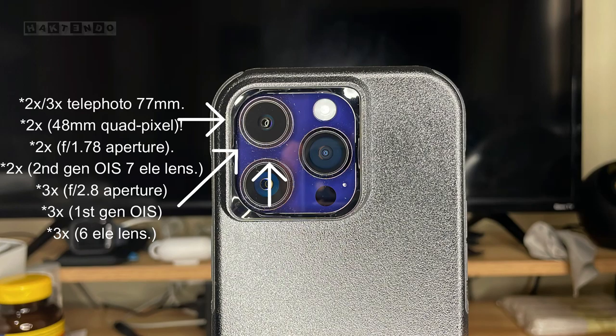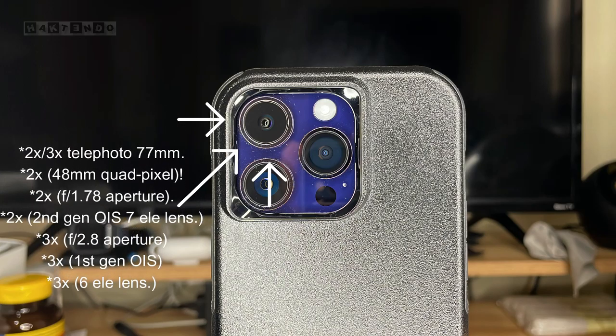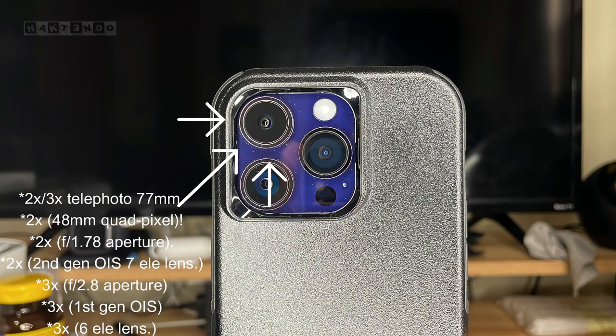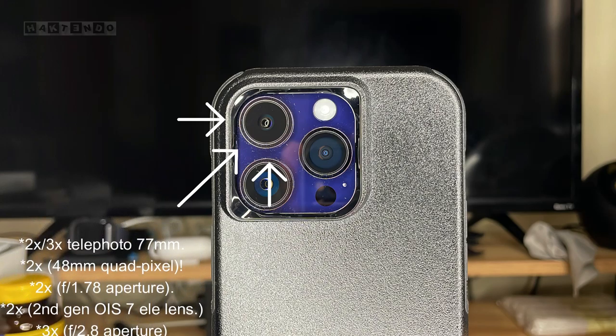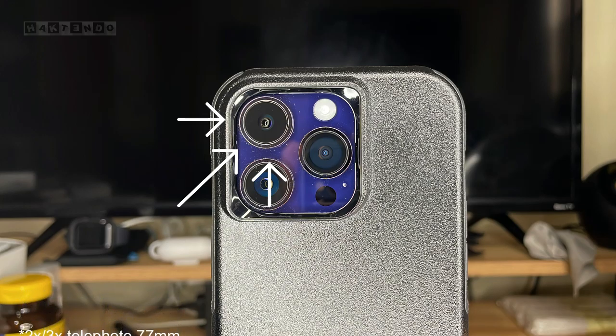Now to the 3x telephoto, it is a 7mm 2.8 aperture optical image stabilization, 6 element lens. We have 3x optical zoom in, 2x optical zoom out, 6x optical zoom range, and digital zoom up to 15x. Pretty neat. Has adaptive true tone flash, which is the flash behind. Still has deep fusion, HDR, portrait mode, night mode.